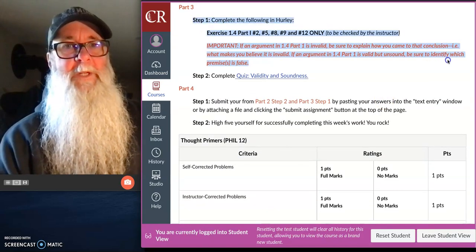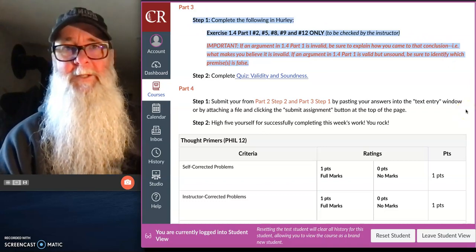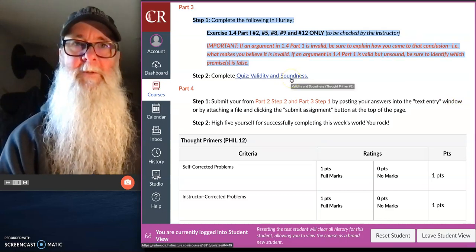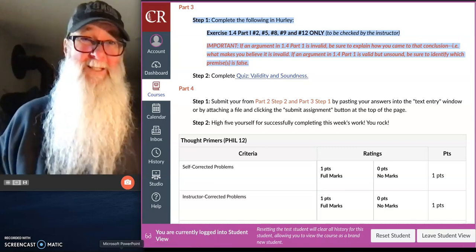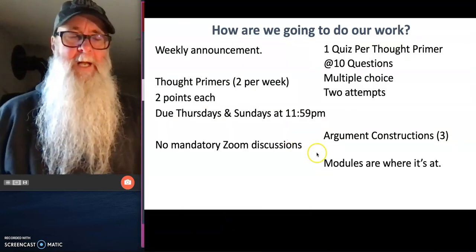Okay, so you'll keep working through these self-corrections, and then you get to the bottom here and you'll see the problems that you're going to send to me, that I'm going to take a look at and tell you whether or not they're correct or incorrect. And then here's a link to your quiz, your 10-question quiz for the week. All right, so that's what each week is going to look like, really similar to what you see on your screen here.